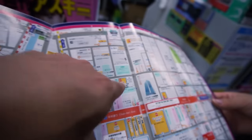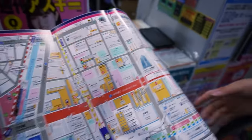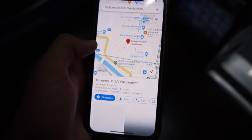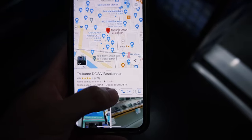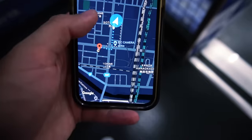Oh, is this on Google? Yeah. Okay, yeah. Arigato. Your English is very good. Oh my god, I literally just had to ask. Let's just go to the used parts store. Oh, it says it closes soon. Oh, closes at 7:30. I have literally 15 minutes to get there. Oh, it's okay. Dope. It's right around the corner. Okay, let's go.